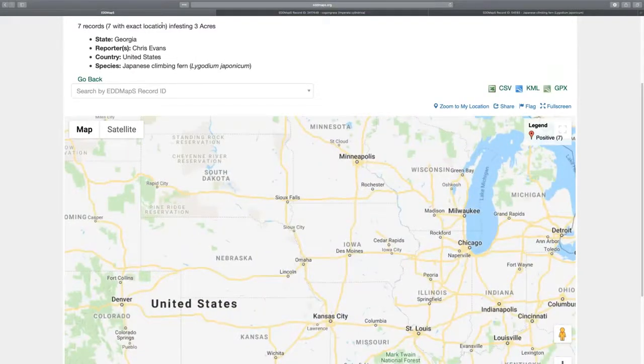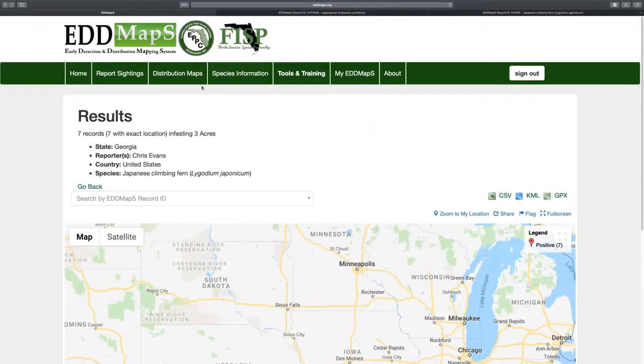And if the acreage information is available, it even totals that for you. You can download this information in CSV, KML, GPX, and we're going to have the shapefile download. That was something we had and disabled, but that shapefile download is going to be added back to the system very soon.